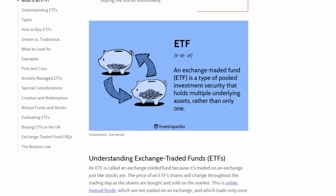Now, according to Investopedia, an exchange-traded fund, or ETF, is a type of pooled investment security that holds multiple underlying assets rather than only one. An ETF is most of the time a basket of different stocks. And instead of just investing into a single company, you can invest into a large pool of companies.